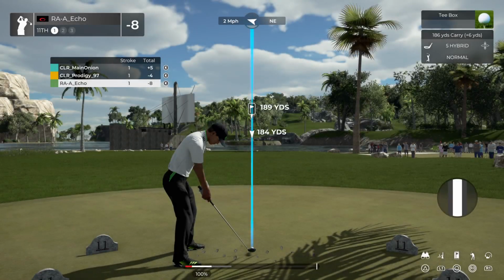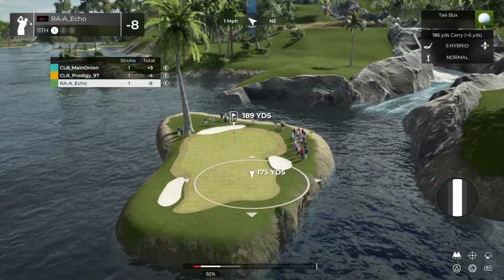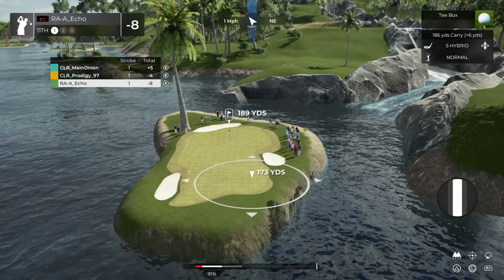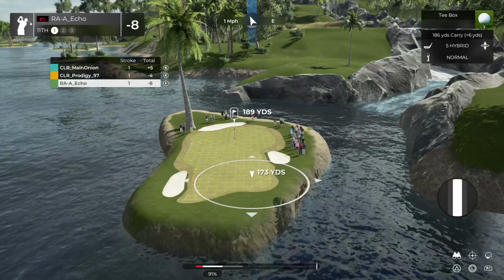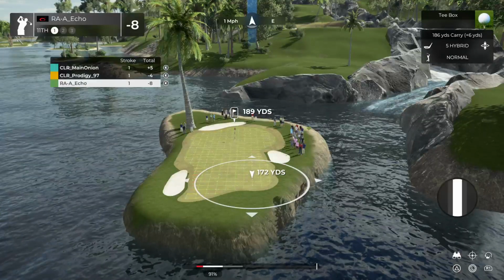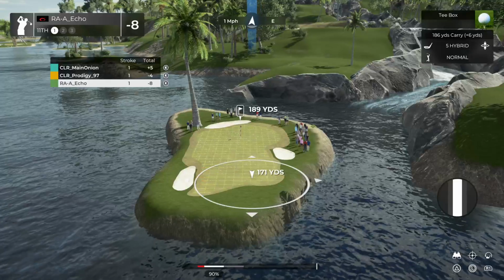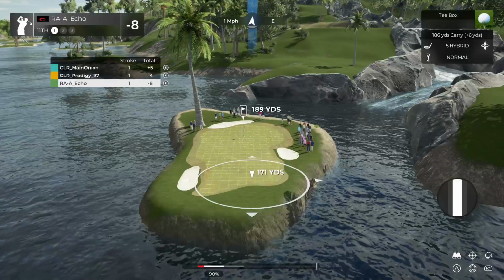Here comes the 11th hole. Just for my millions of followers, they are talking about CLR's Sprint Series on GT7. Oh, we're on stream. Hi, stream. Yeah.